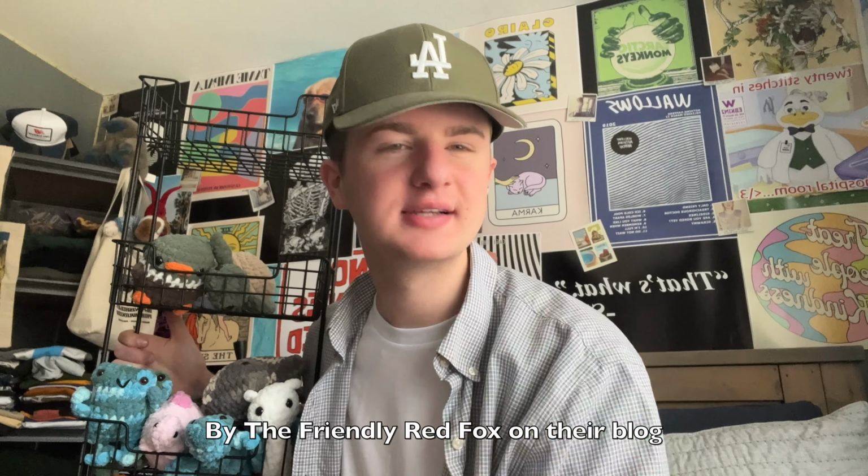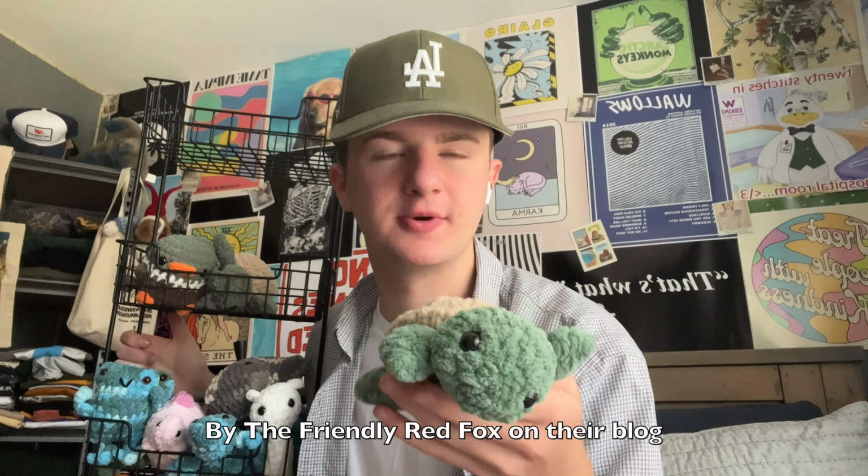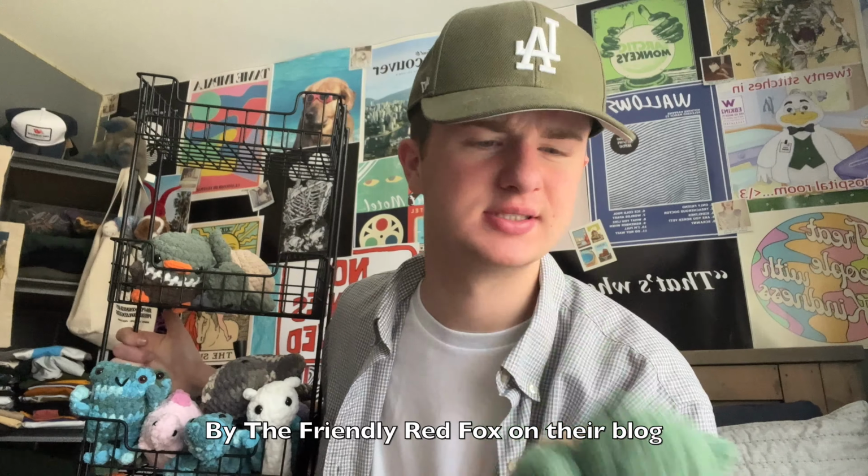The turtles. Oh my god, I love them. They're so cute. They're the perfect size to just fit in the palm of your hand. This one has its head a little crooked, but I feel like it kind of just adds some character to it. This is by The Friendly Red Fox. I originally found it on Pinterest, but I'm pretty sure they have a blog that the pattern is posted on, and it's a no-sew turtle. And you know I love no-sewing patterns more than anything in the world. So I had this one here, and I have this one here in a slightly different shade of green.